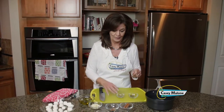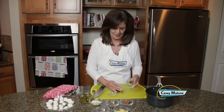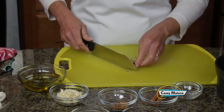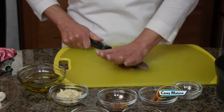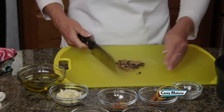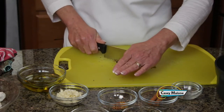Before we go to the stove to warm the infused oil, I want to release the flavors of the coriander seeds and the allspice. If you have a mortar and pestle, that's the perfect time to use it, but you can also use the flat side of your chef's knife and just bear down and break these up. It doesn't have to be perfect. And if it looks like the allspice is still a little big, just crack it up with the knife. You just want to release the flavors.